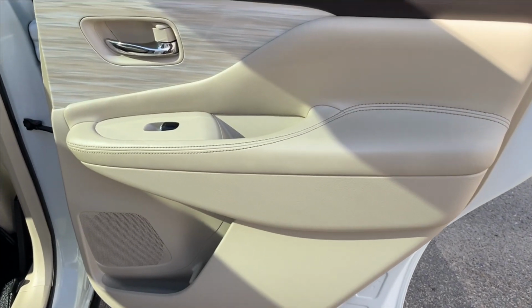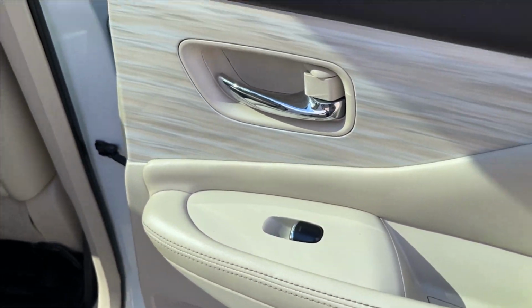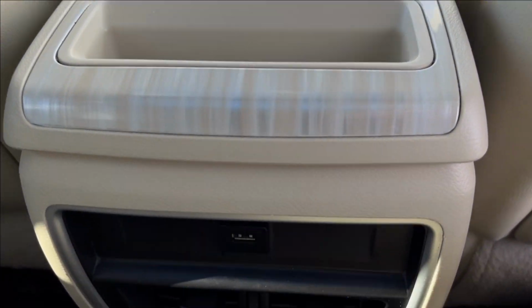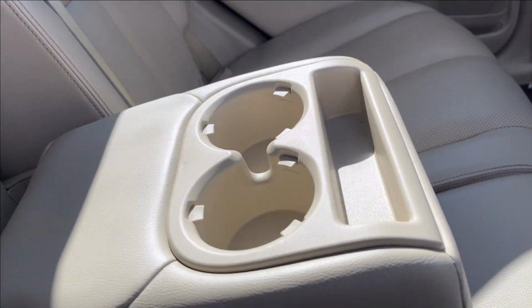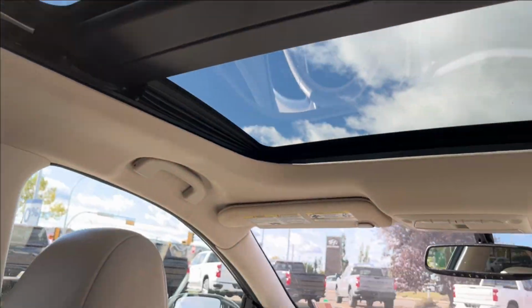And moving on to the rear interior, you're gonna have speakers in the bottom next to the cup holder and storage, power windows up here. Pretty decent legroom, storage behind the passenger and driver's side with some rear storage, rear USB port and ventilation, cup holder and armrest right in the center there, lamps and handles on the side, and above you again, that panoramic sunroof.